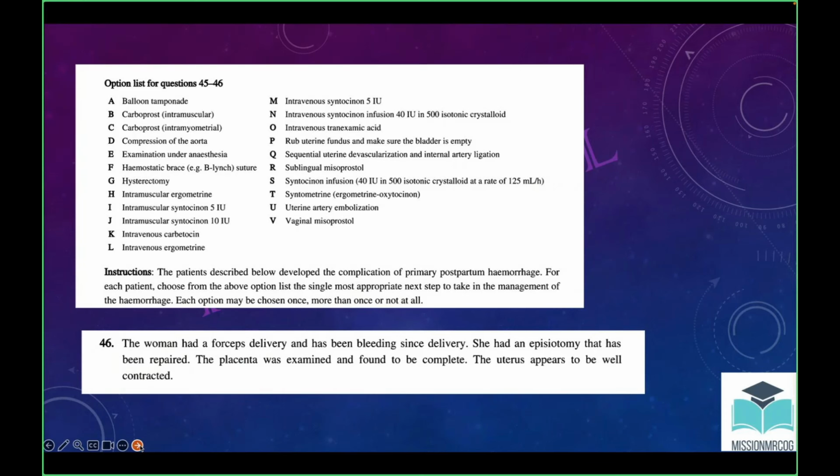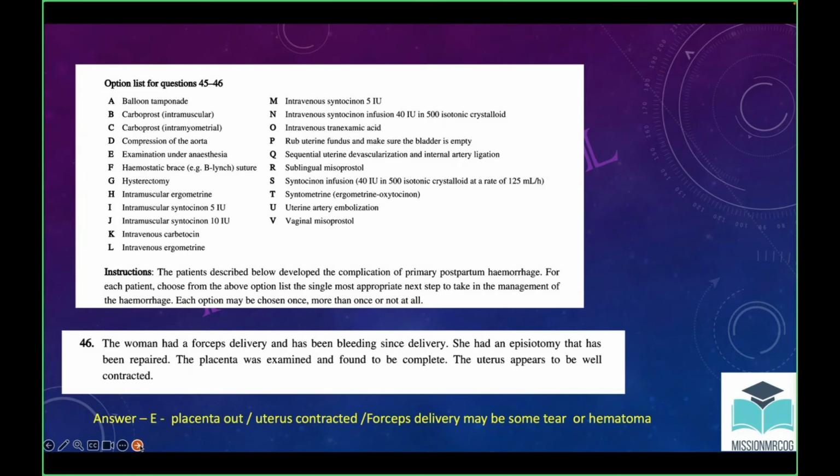Examination and anesthesia. Yes. Why? Because there could be some unidentified tears and trauma from where the bleeding is happening, because the uterus is contracted and the placenta is already removed.